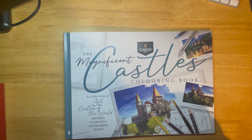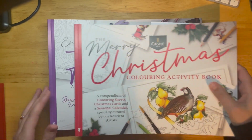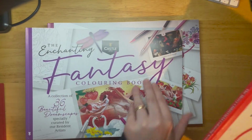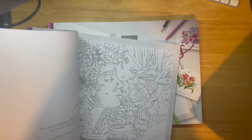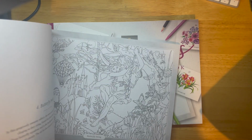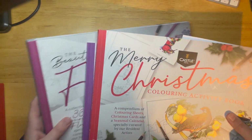So let's just, so these are the books. This is the one that I've obviously coloured in quite a bit, and the Enchanting Fantasy colouring book, which I absolutely love. So I think I'm going to have a lot of fun tackling one of these pages. So those are those two.